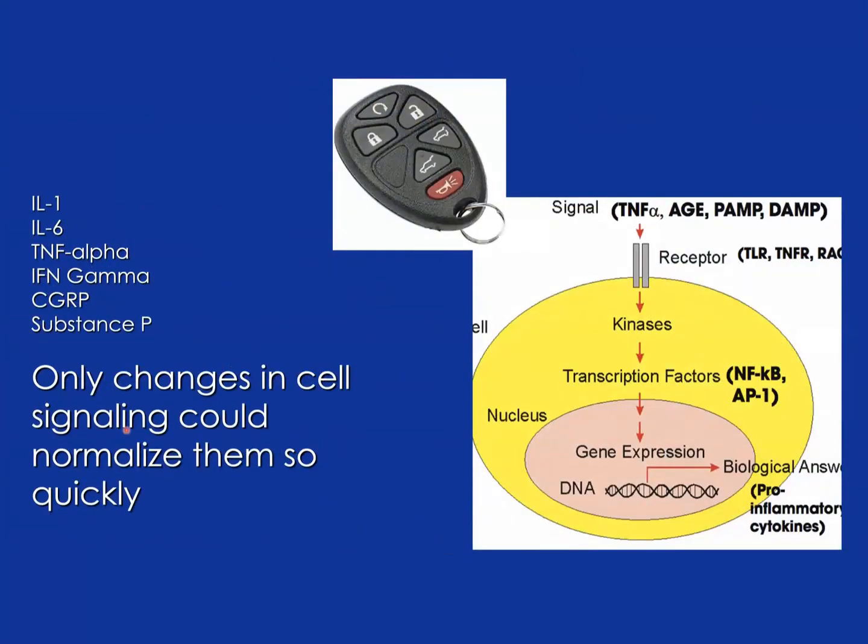Well, think about it. Interleukin 6, TNF-alpha, interferon gamma, CGRP, and substance P are all produced by specific cells in response to specific signaling. And after years, like literally 18 years of exploring with different physiologists and neurochemists and neurophysiologists and biochemists, there's no other thing besides changing cell signaling that could change all of these so quickly. It's the only reasonable explanation.